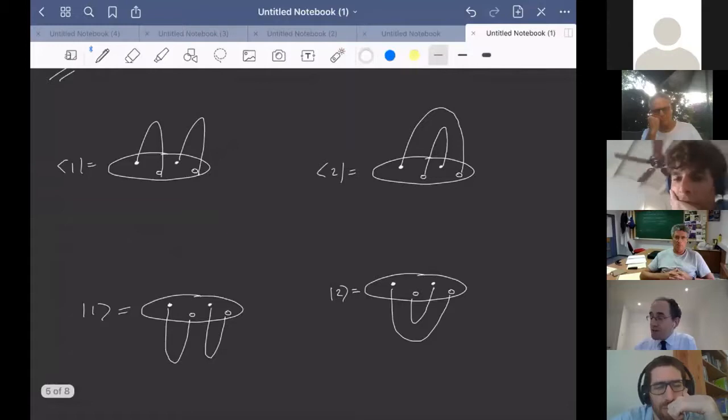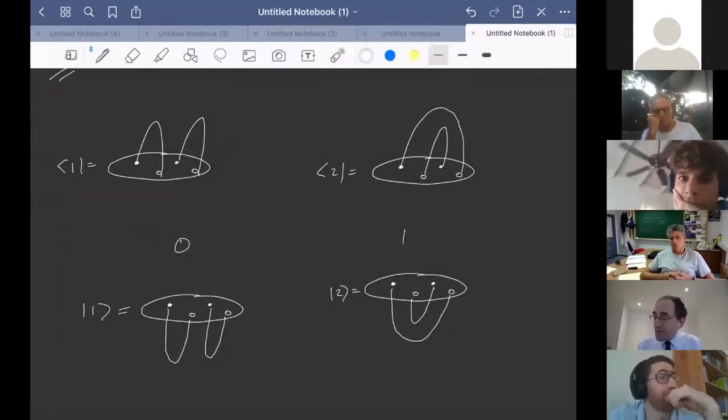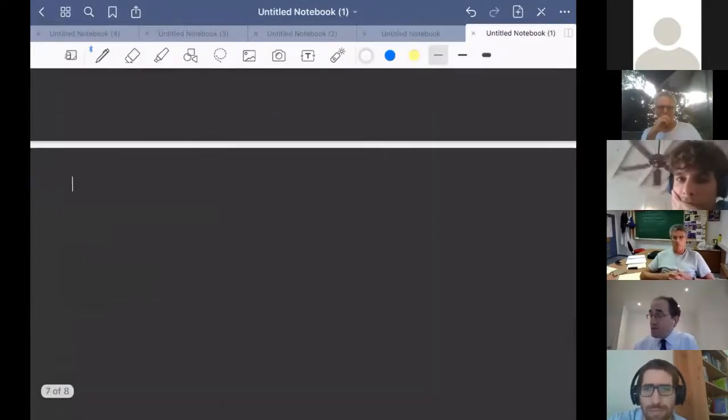Now, why is that interesting? Well, I very cleverly call these things one and two, but if I had instead called them zero and one, you would have thought of a qubit. And that's why people are rather interested in this type of physics, because this actually turns out to be a very nice way to make a qubit and do some sort of quantum computation.